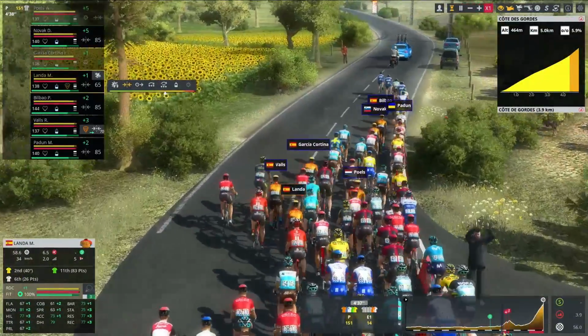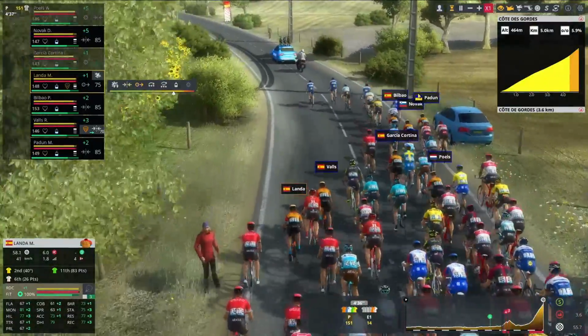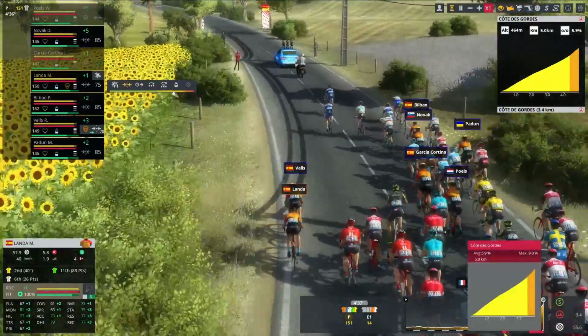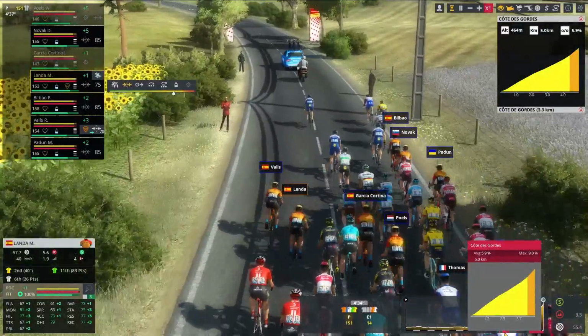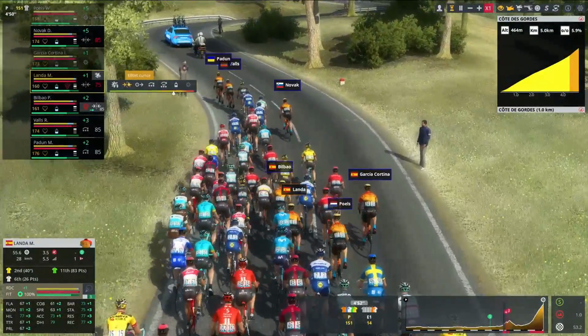60k to go now, and we are just coming into this climb. We're just going to try and sit in the peloton, but we could see some guys dropped. It is 5 kilometers, average of 6% to be fair. So we're on this penultimate climb before going into Mont Ventoux.